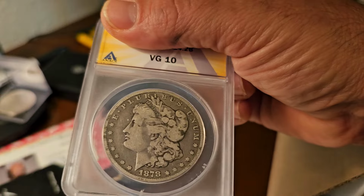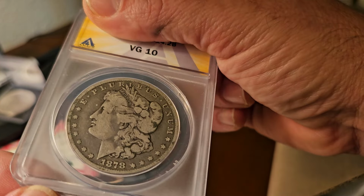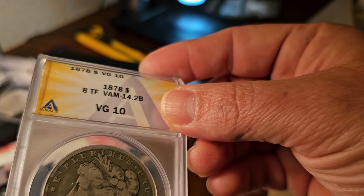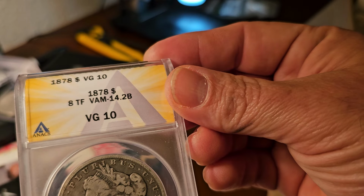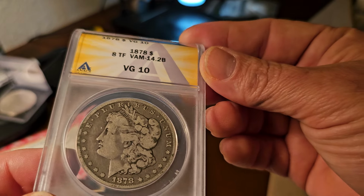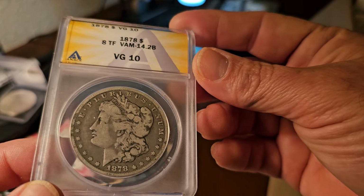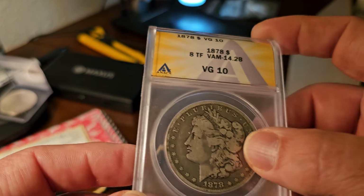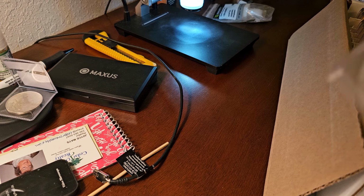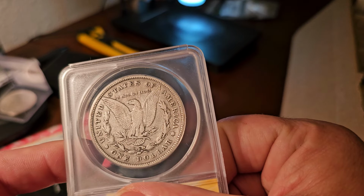So this one came back at 10, so I'm assuming this is the one that I had marked 12. So I might have missed on a grade there. VAM 142B, whatever that VAM is. Well, I'll have to look these up. Like I said, this is more of a test of the process. Plus, the 8-tail feather is just a slightly better 78, so it was worth, to me anyways, getting them looked at, see what we got.